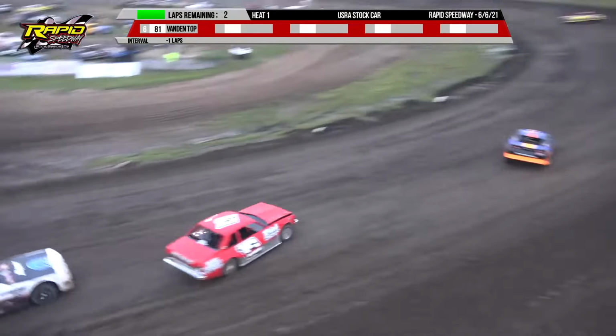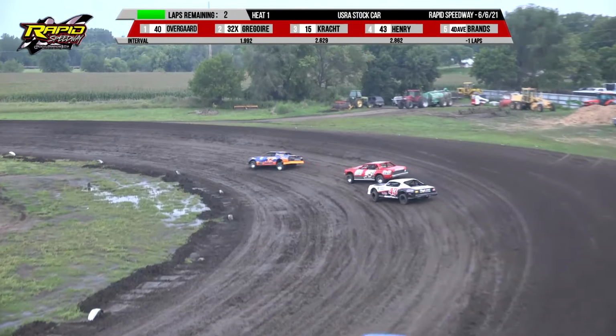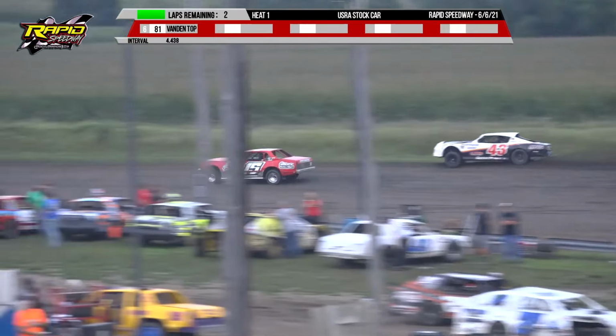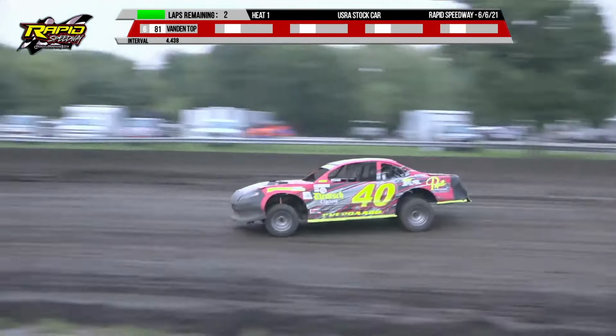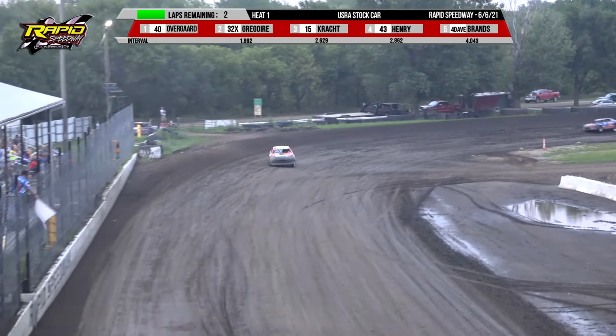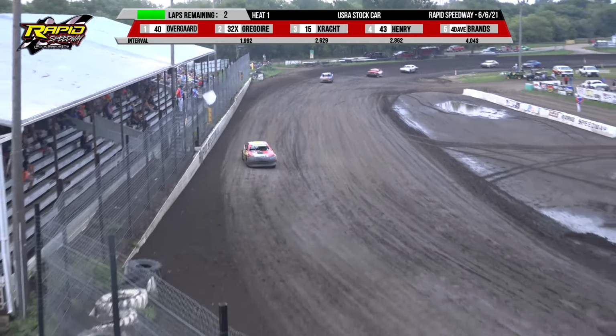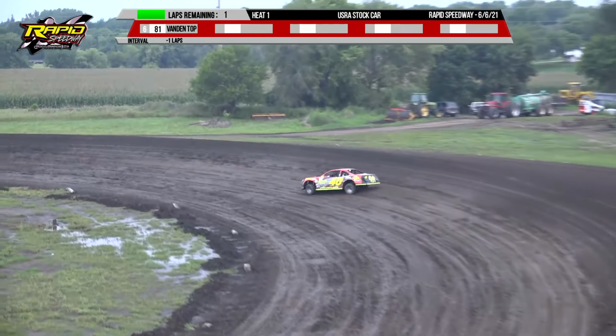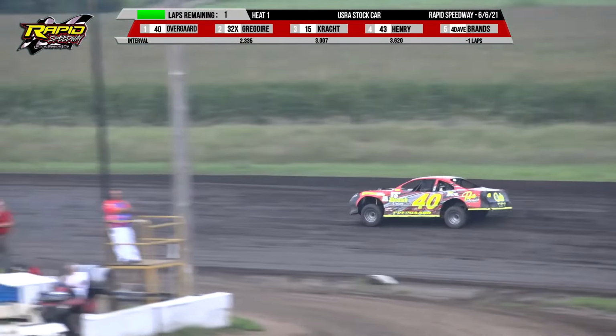2 to go this time by Scott Overgard, your race leader in that black and yellow number 40 machine. Mark Henry off the track in that 4th position. He's got the 43 back on. Now Austin Brands going to follow suit. Tanner Vandertop will take that spot away from Brands. As Overgard leads them through the white flag off into turns 1 and 2.